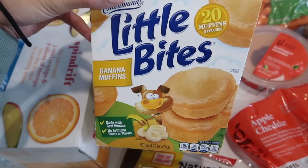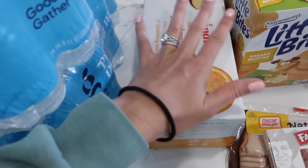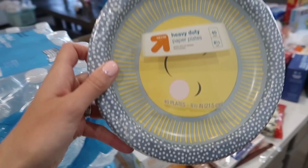My Spindrift drinks. When we head out into the garage fridge, I have a couple other flavors out there. We'll get these all organized, make it all aesthetically pleasing like I like it. But this is a new flavor I haven't tried yet. It's orange mango, and they looked so good. These were a little bit of an impulse buy. I just thought the sun looked so happy, and I just feel like my boys would love these.